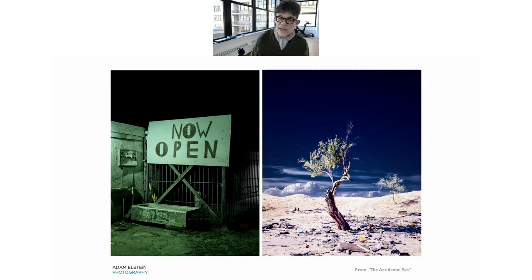The image on the right. Totally, though. Yeah, remember that? Yeah, no, I was really moved.